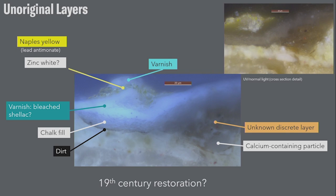And above that, you can see that there's a thin, pale yellow layer, with some very fine blue and white particles inside it. This appears to be a mix, but Naples yellow is identifiable from the presence of lead and antimony, as well as zinc. Both the underlying varnish and these pigments on top from the overpaint are consistent with potential application from the 19th century or after, and then there's a final varnish layer up top.